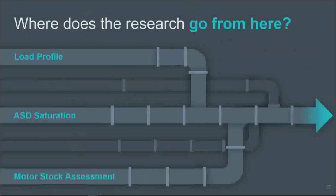So I want to touch briefly on future research before we wrap up here. So this is my last content slide, and we're at 10:45, which is great. So what we learned from modeling this industrial pump and fan market is that we need more information. We need information both on pumps and fans and what's going on in the market. We also need more information on the industrial sector as a whole. And so I'm highlighting 3 different areas where we think it's important to do more research.